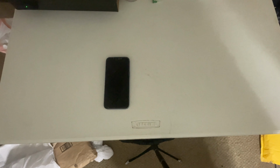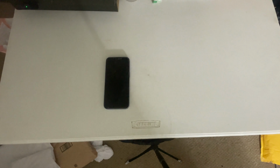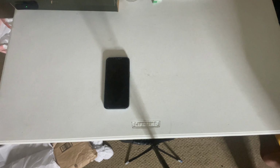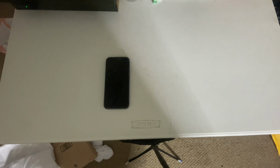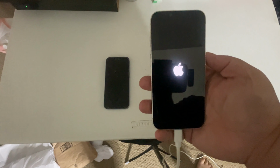I'm trying to connect to something here so I can power this up. Wonder where I can plug this phone in? I do have a cord. Okay, hopefully this works. Unplug my fan here on the side. And I'm going to show you guys the boot looping phone. Overall, it's great, by the way. The screen looks awesome. See what I mean? Watch, it's going to boot loop.